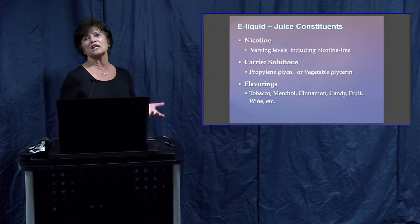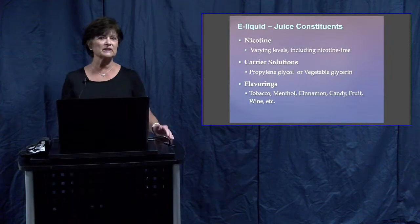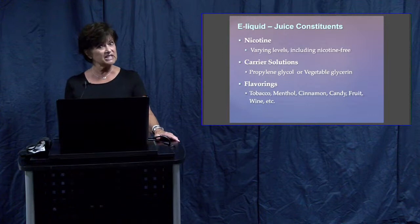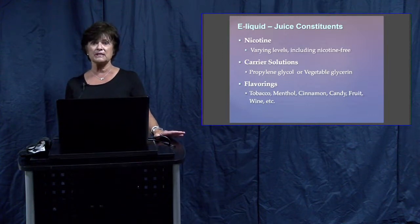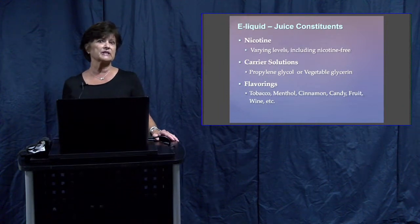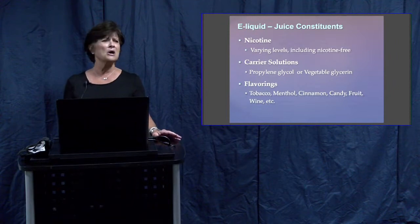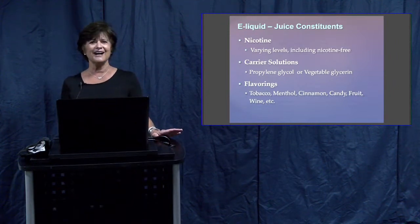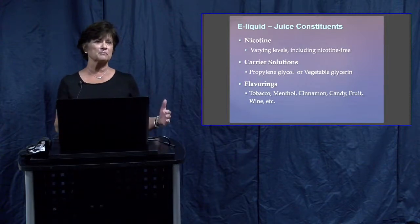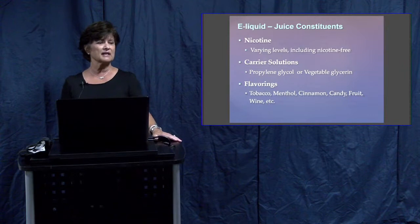So let's talk a little bit about the e-juice because that's really the main thing. It's got nicotine, varying levels, and there are nicotine-free, but most of what you purchase has nicotine. There's carrier solutions, which are typically propylene glycol or vegetable glycerin, and then flavorings: tobacco, menthol, cinnamon, candy, fruit, wine, tiramisu. What's your favorite dessert? We have it. And that has really become more popular with Juul as they prepackage them like that. But you can get these anywhere.